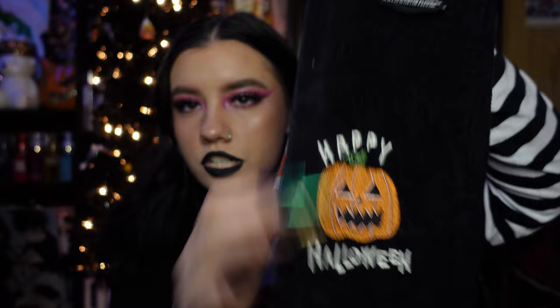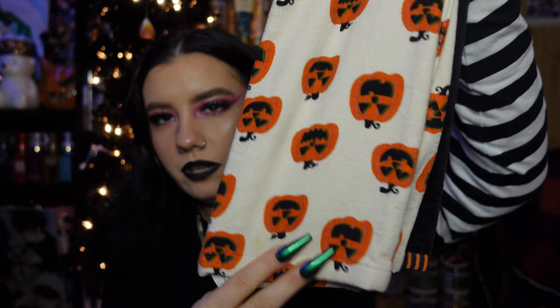Up next, I picked up this little two-pack of kitchen bathroom towels. They are so freaking pretty. This one is just a plain black towel with black and orange stripe trim with a cute little jack-o'-lantern that says Happy Halloween. This one's a very soft one, and then this one feels a little bit more, and it's just a plain white background with some jack-o'-lanterns printed all over. I thought this one was just so cute.